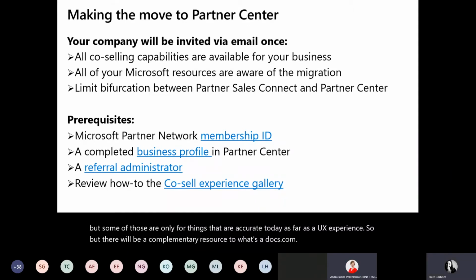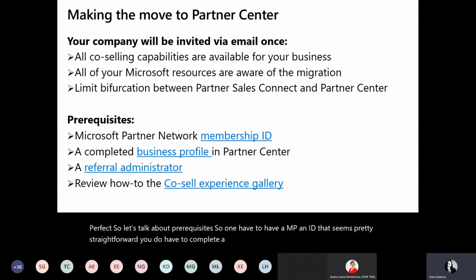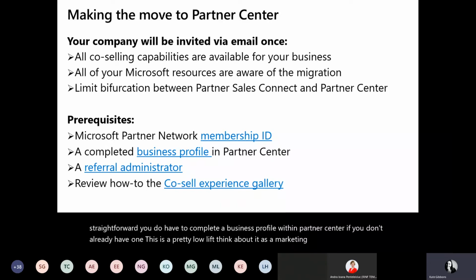Perfect. So let's talk about prerequisites. One, you have to have an MPN ID. That seems pretty straightforward. You do have to complete a business profile within Partner Center. If you don't already have one, this is a pretty low lift. Think about it as a marketing profile. You put in your logo, identify what types of customers you want to work with, things like that.